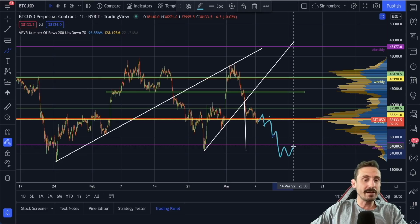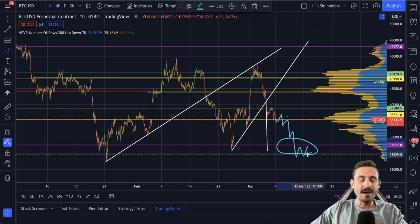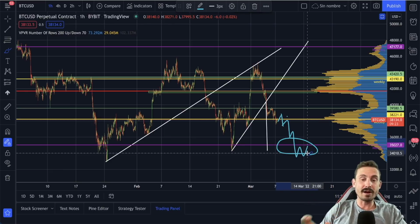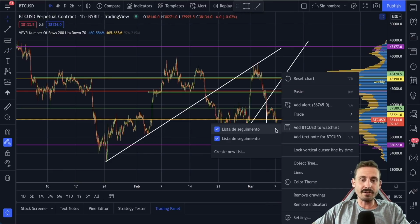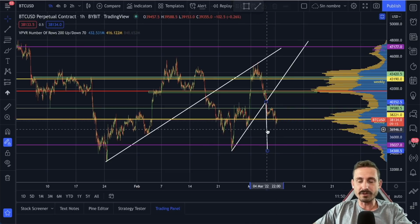And then would I become extremely bearish at this range? No, I will still be looking for some potential long opportunities depending on how the price reacts to that range. So basically it is a very bearish scenario that could happen. This is something that I wanted to point out.